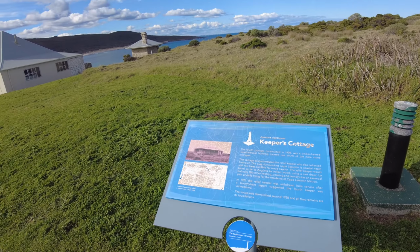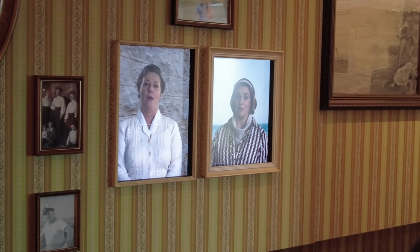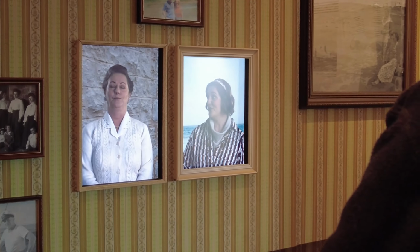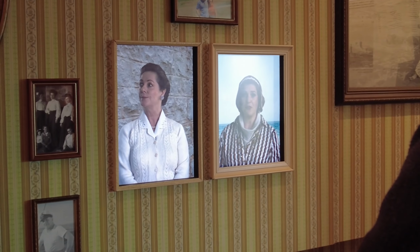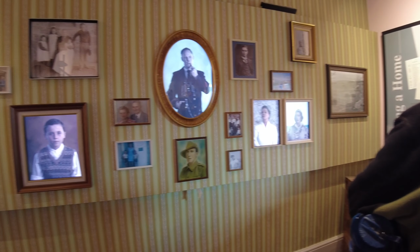The site has one of three cottages that serves as a museum. It houses artifacts and stories through interactive technology which everyone can enjoy and learn at the same time.